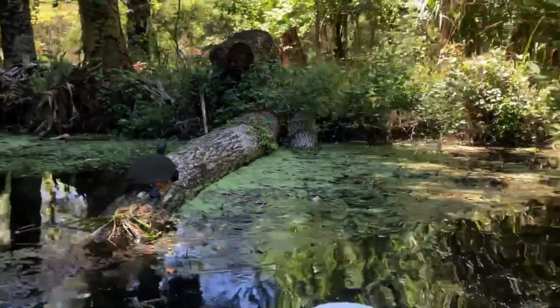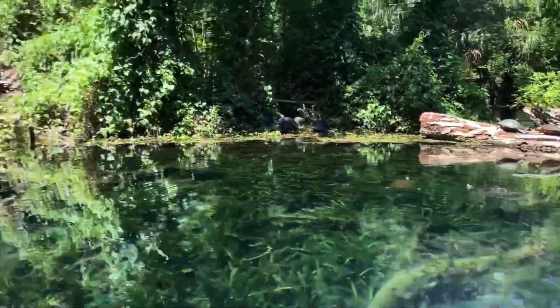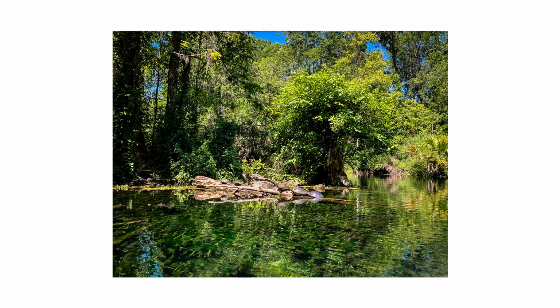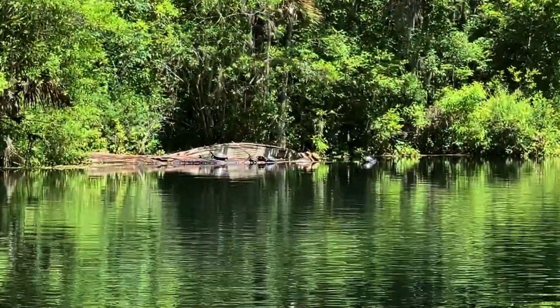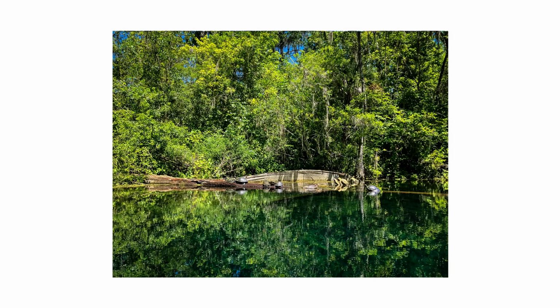Turtle on a log, he's a turtle. Wow. This is very good. Looks like a wrecked boat over there. Big man. This wrecked boat they were chilling on was especially cool to see.